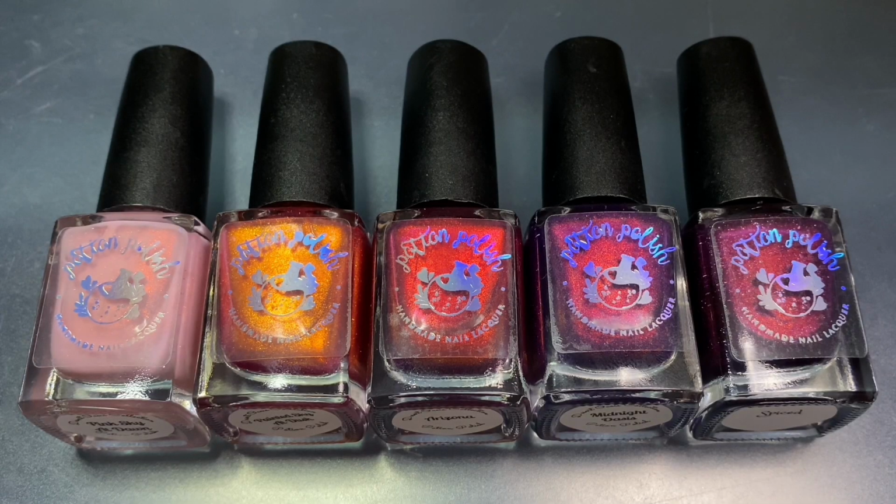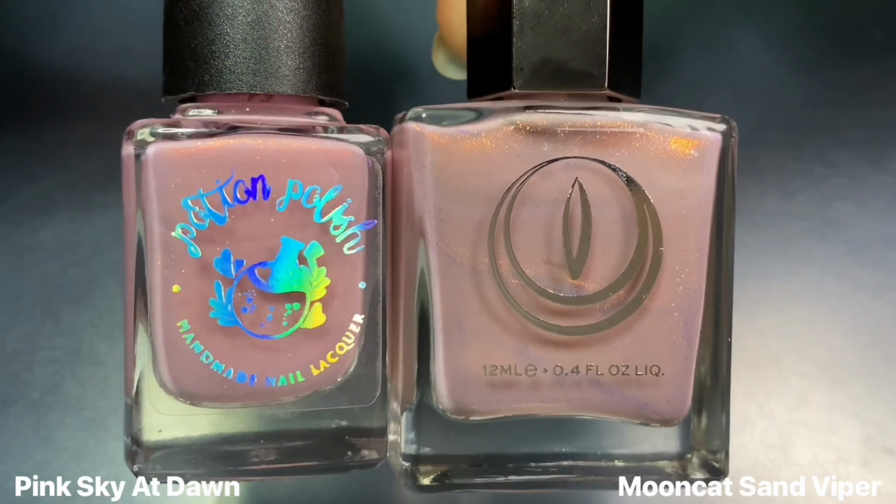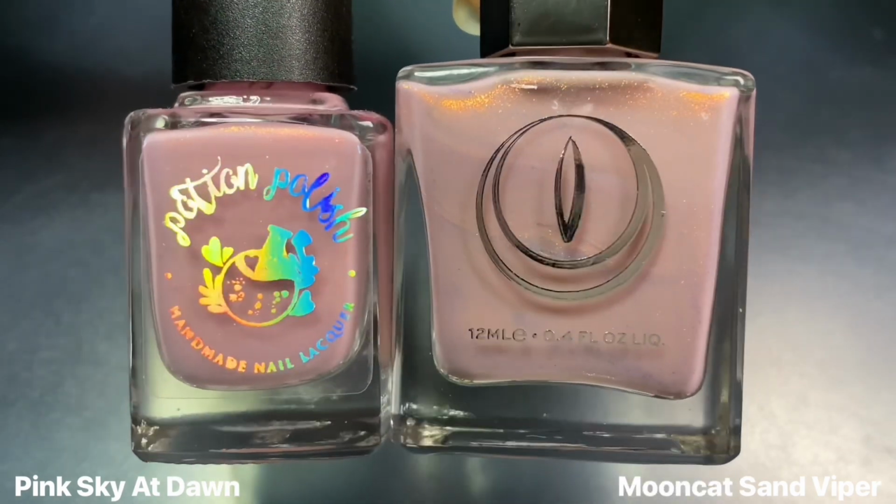So here's the full lineup of my little haul. It's basically half the collection and then the extra shade thrown in. So those last 3 definitely look similar at first, but as you saw in the swatches, they are super different and all so gorgeous.